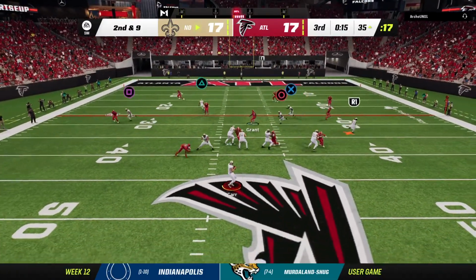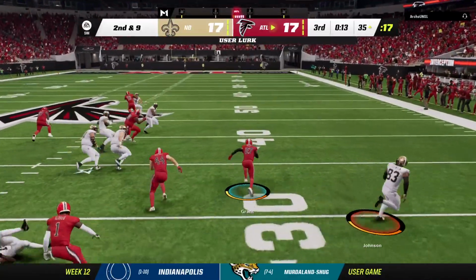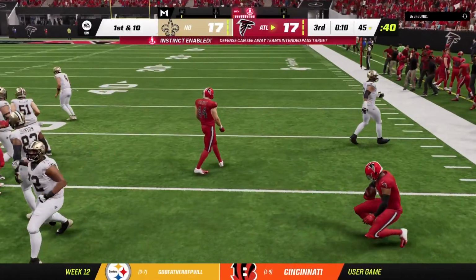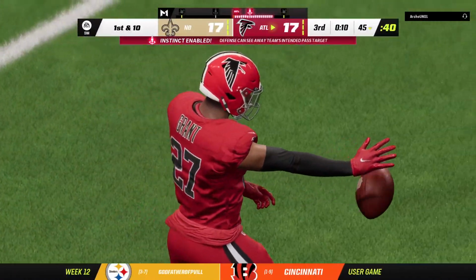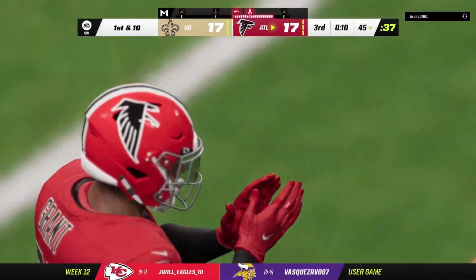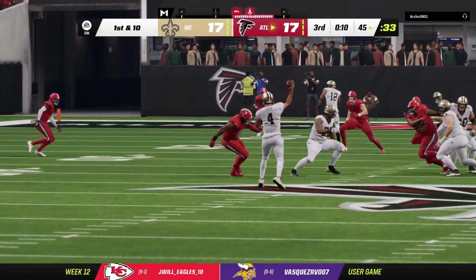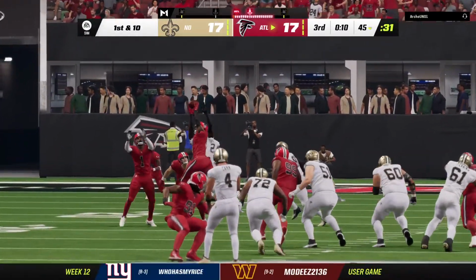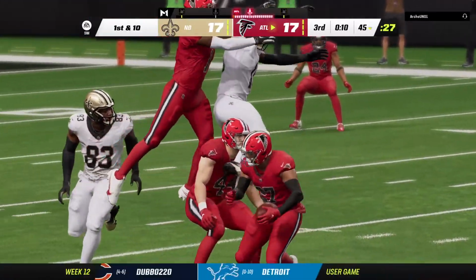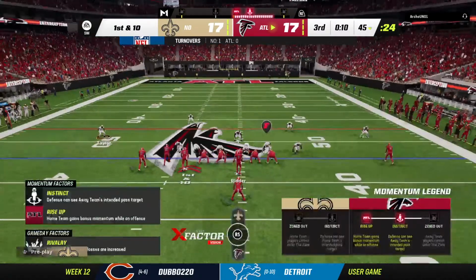On 2nd and 9, Carr. Into a double team, and it's intercepted. Picked up by Richie Grant. And the Falcons will have solid field position here as they take over at their 45-yard line. And Brandon, this is a real nice job defensively, getting inside the quarterback's head and figuring out, okay, where's he going with the football? Because you can make an educated guess defensively. Not all the time, but sometimes. And when you're right, you've got a decent chance of coming away with the football.